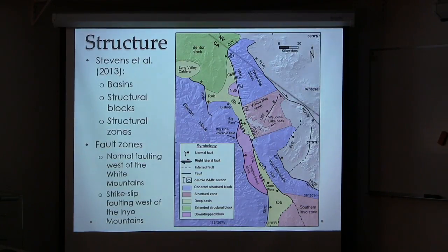So structurally, as I said, many of these valleys are controlled by faults. This is a figure I modified from Stevens et al. 2013, where they divided up the valley partly based on the fault systems, partly based on the geology, into a number of structural blocks, zones, and basins. And of primary concern to me is the White Mountains block, the Inyo Mountains block, the White Mountains structural zone, and the southern Inyo structural zone, as well as the greater Owens Valley basin, which is subdivided into these smaller basins.